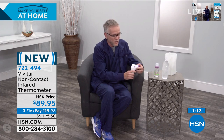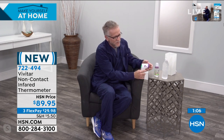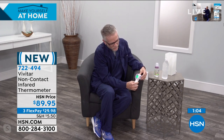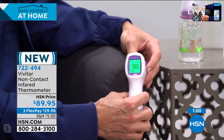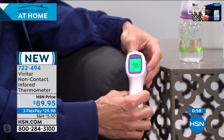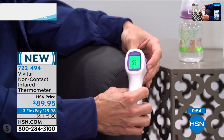I also want to show you, if we scroll through the memory, if I turn the machine on and take this temperature, I can go through the memory. It's going to scroll backward in time. There's the reading I just took, and we're going to go back. That's the one that I took at the top of this, right? You can go through. The last 10 measurements are going to be recorded for you.